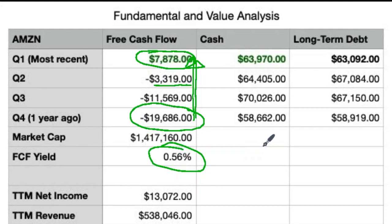We can see that cash over the past year has also increased. It was pretty stable over the past 2 quarters. 63.9 billion in the most recent quarter against 64.4 billion in the quarter prior. So it dropped just a little bit, but it is also higher compared to a year ago when it was about $58.6 billion. One of the important things about looking at available cash is its relation to long-term debt and how that may inform the company's ability to service the debts that they have.